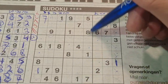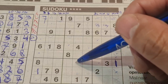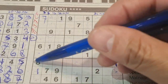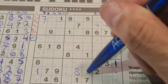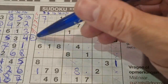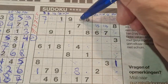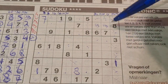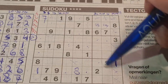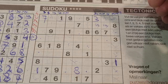8 in this column, 8 in that column. So the column between, the middle column, now only two places left for the 8, here or there. We have an 8 in this row, no 8 there, 8 should be there. 3, 3. Need a 3 here, need a 3 there. So we need a 3 here. Well, we have a 3 here. Okay. 3 in the last column, 3 in the column next. So in that column, the only place left for the 3 should be there.